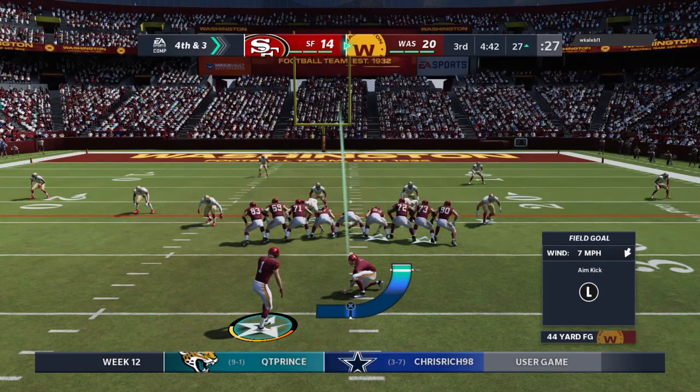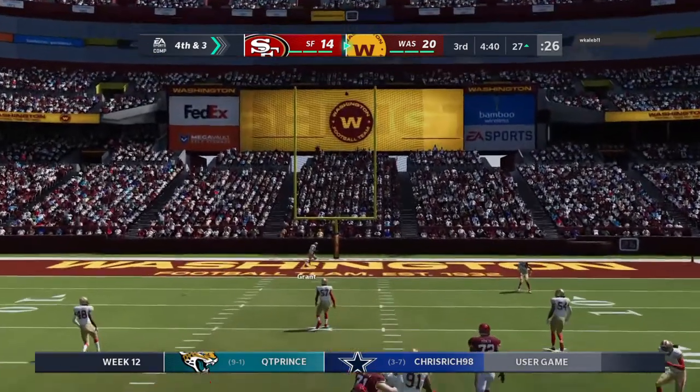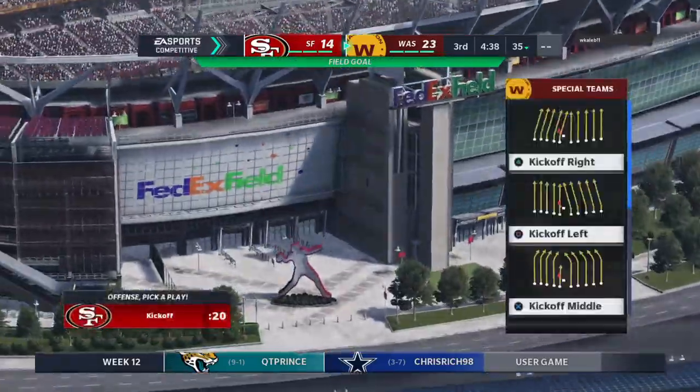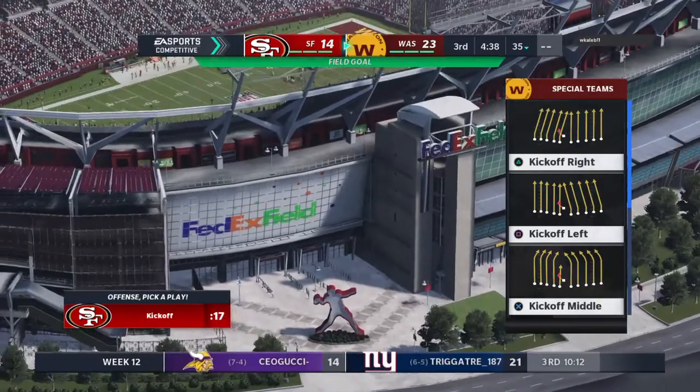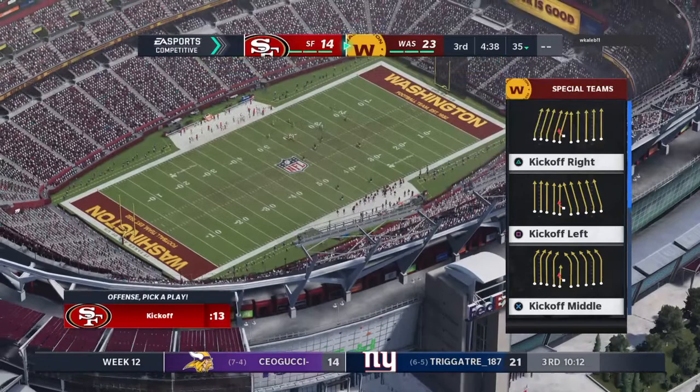From the right hash, this from 44 yards out. Gay's kick is good. And the drive will wind up yielding 3. So 3 field goals that he's hit now. This last one helps him stretch out the lead. He's been solid, hasn't he?